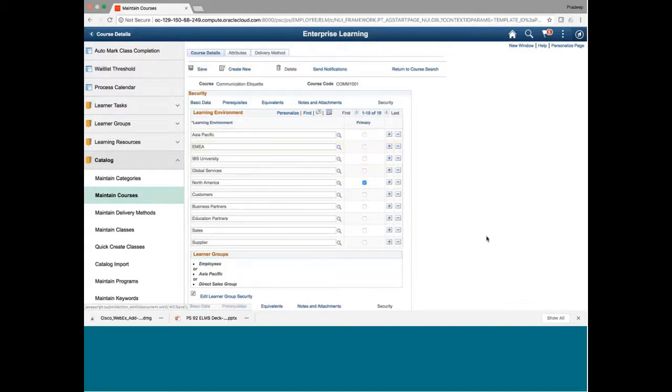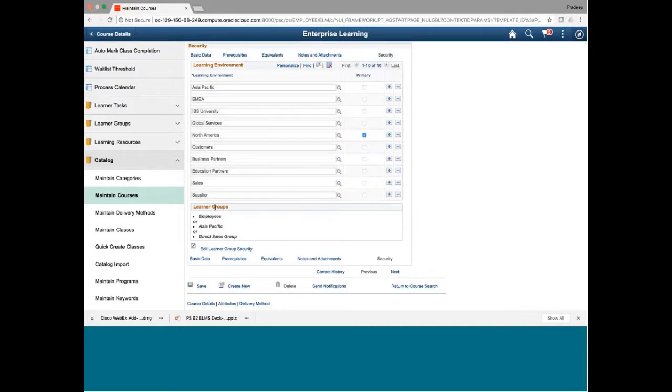Okay. And if you scroll down here, learner groups. Learner groups are nothing but a combination of a learning environment, or a department, or a learner, or a customer, or a vendor, or a supplier. If you want to add them in a learner group, you can, and then you have to assign that learner group to this particular course. If you see here, there are multiple learner groups: employees, Asia Pacific, direct sales group. A business-wise learner group can also be created, like HR, financials, or an HR and finance combination, mix and match.